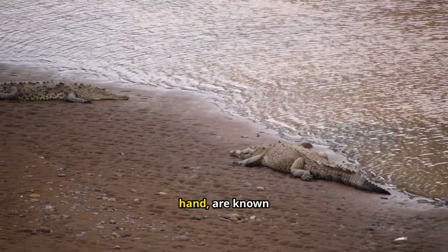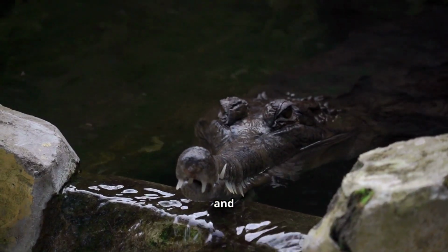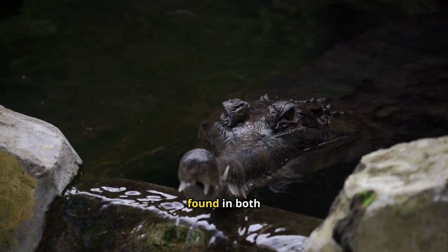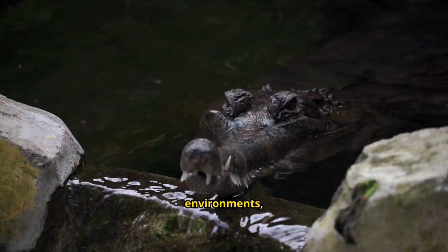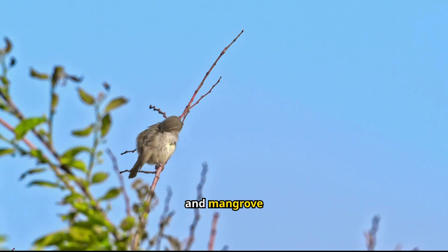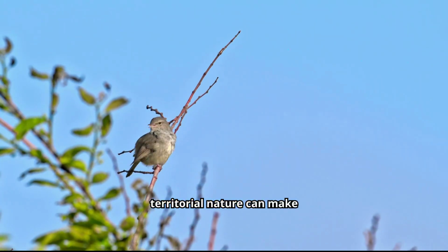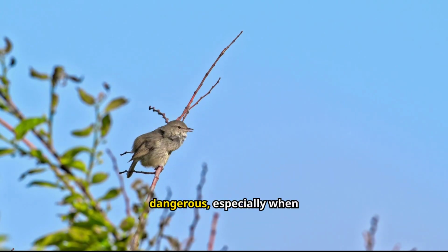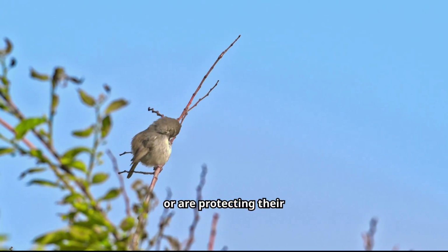Crocodiles, on the other hand, are known for being more aggressive and territorial. They are often found in both freshwater and saltwater environments, such as estuaries and mangrove swamps. Their territorial nature can make them more dangerous, especially when they feel threatened or are protecting their habitat.